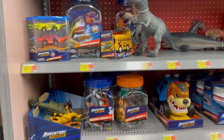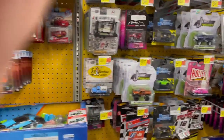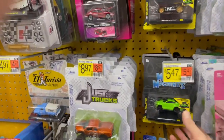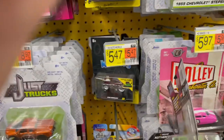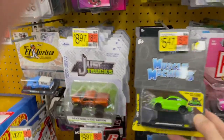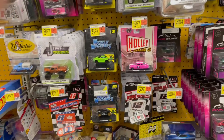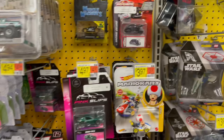Some more dinosaur toys, and we move into diecast actually. So just trucks, muscle machines. Look at that. That is clean. That box is huge too. Look at this box. Goes through both sides. That's a nice little box. That's original. Haven't seen that before. All right, pink slips. What have we got here?